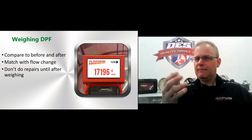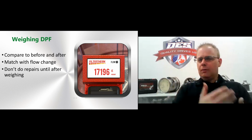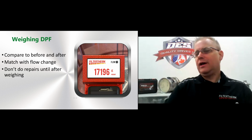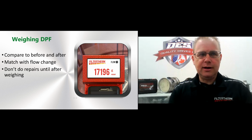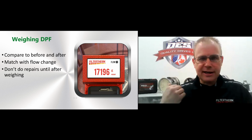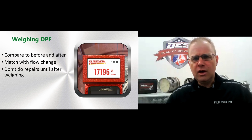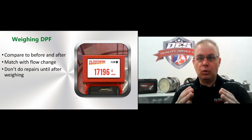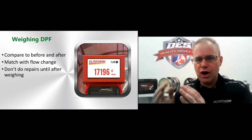So then after flow, we're going to weigh the DPF and compare them before and after, to see if we should have lost weight. We've de-ashed, soot out, we've baked that soot, and then we've de-ashed it again. So we should have taken a lot of stuff out. And this is actually where the weight really interacts well with the flow numbers.